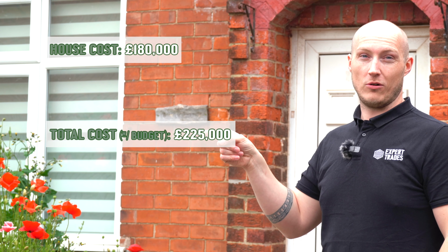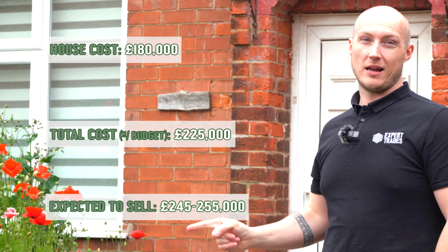We'll track the numbers. I'm going to put the price of this property on screen right now with the maths, because I am not a mathematician. This is the cost of the house. This is our total with a budget, and this is how much we expect to sell it for. So this is Verified Build 002. I'm super excited for the project to get started very soon.